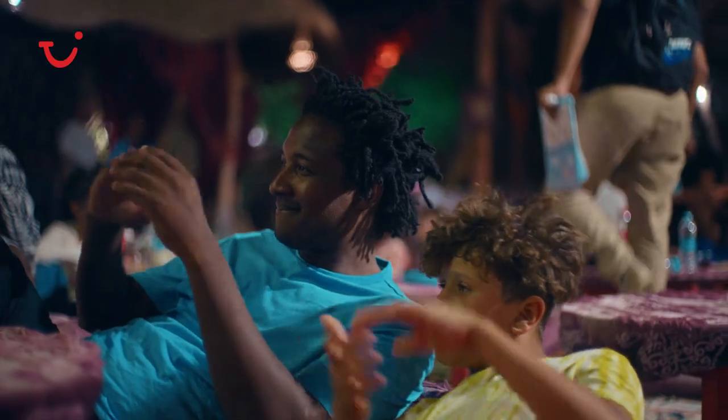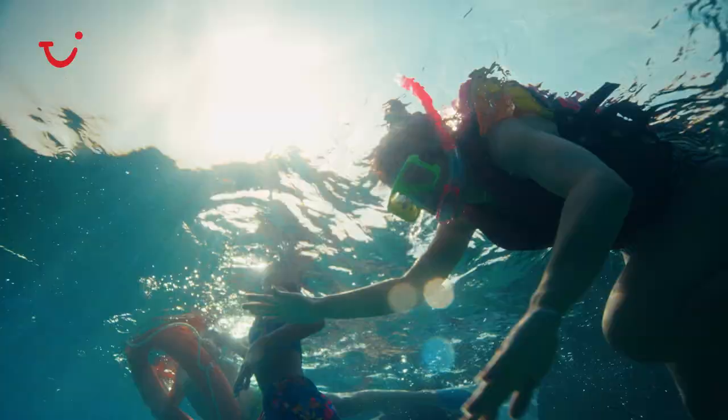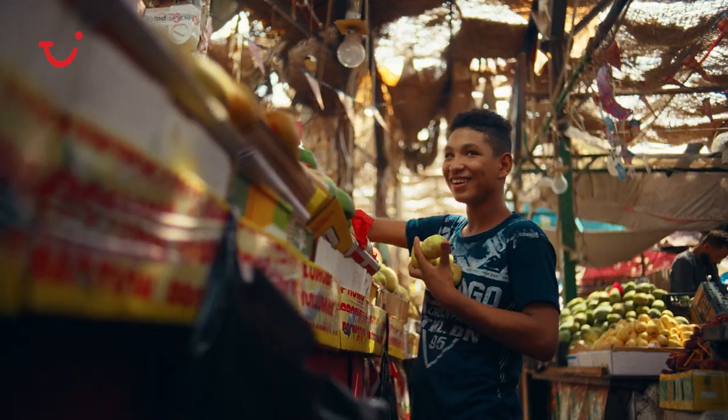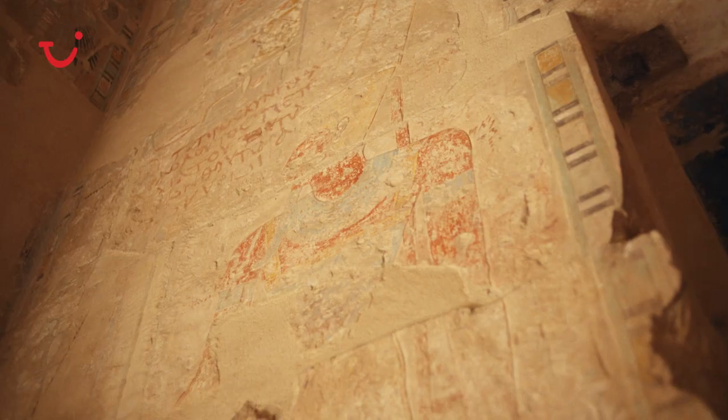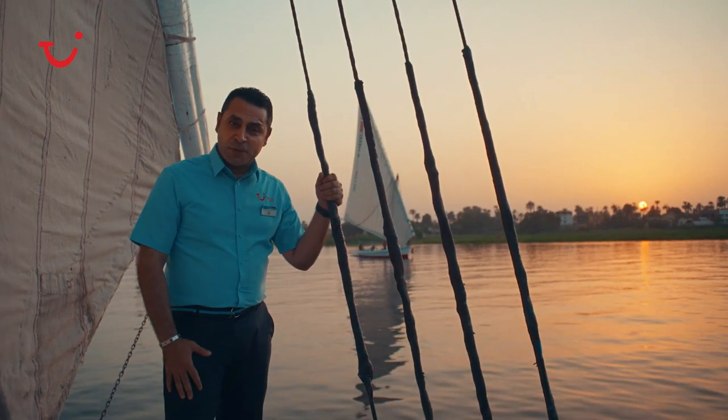Egypt also has an amazing nightlife. So even after the sun goes down, you still have plenty of things to do. And that's just a few of the things that you can do in Egypt.